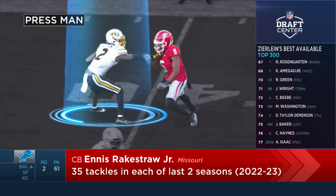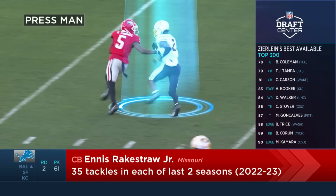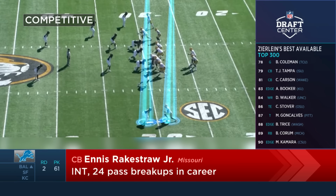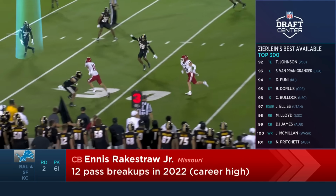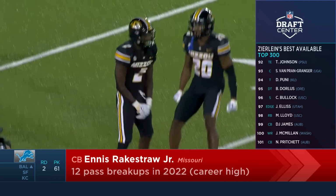They want to be tough. They want to be physical. Grit was the mantra last year, where Aaron Glenn has now added 2 gritty competitors on the perimeter. Think about Kool-Aid McKinstry. Now you have Ennis Rakestraw. They want to get in your face. They want to play. And they are going to demand that their guys are not only competitive in the passing game, but they're going to compete in the running game. They're going to come up and tackle and be very, very physical.